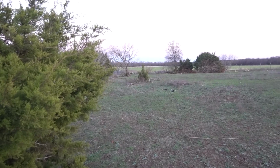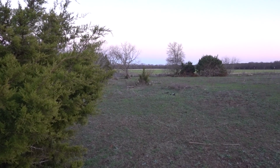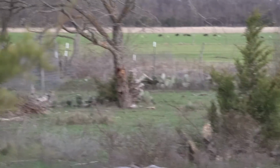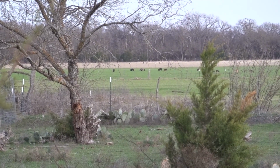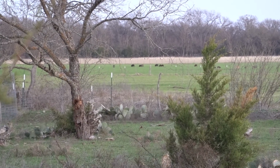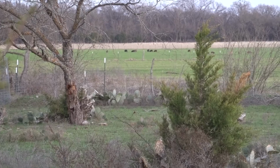I'm counting 1, 2, 3, 4, 5, 6, 7, 8, 9, 10, 11, 12. Might be, oh, there's more in the back. Holy cow, okay. Could be deer, can't see really. Let's take a quick look here. So they've been out here for a while.